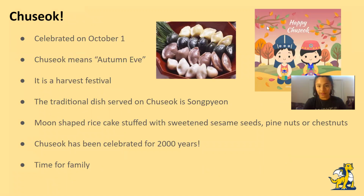Let me move my little face over here. So Chuseok is celebrated on October 1st. It's basically like a harvest festival, where they celebrate all of the types of crops and foods that they grew during all of the time that they were growing their food. Chuseok means autumn eve. It is a harvest festival, and the traditional dish served on Chuseok is songpyeon.